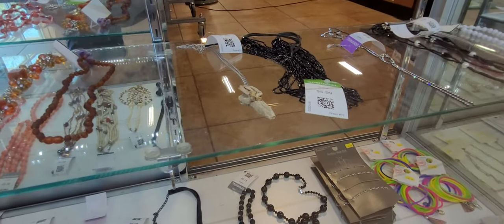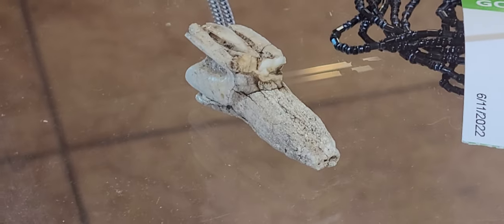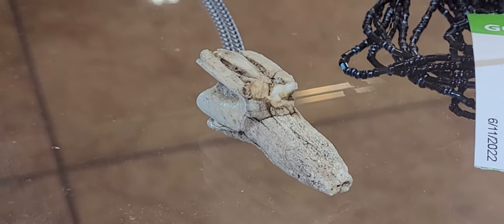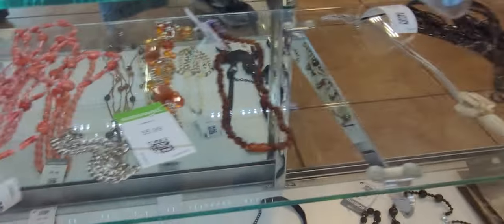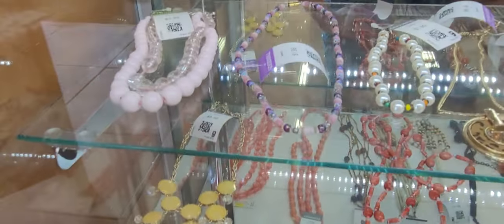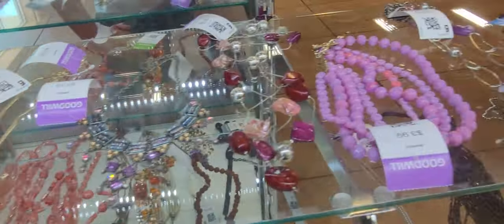Ooh, I love this, guys. This is a faux tooth. Look at this one. Wow. Crazy. That looks like a petrified tooth. So we might have struck the jackpot. We might have seriously struck the jackpot in Vegas on jewelry.